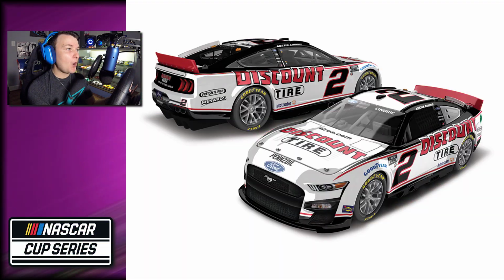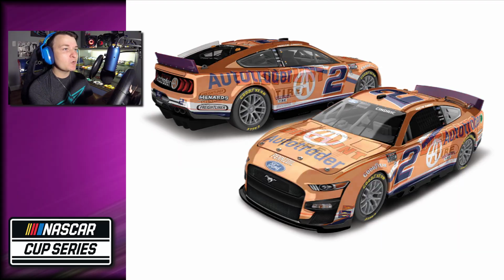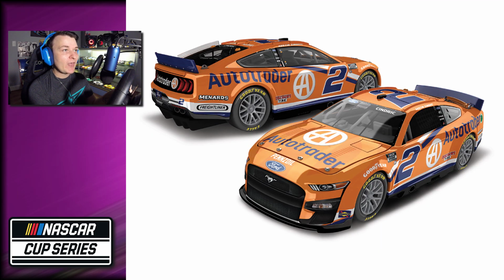Take the rookie stripes off for Austin Cindric. He's going to be returning with Discount Tire, a very similar look, as well as Auto Trader back on track for that number 2 car.